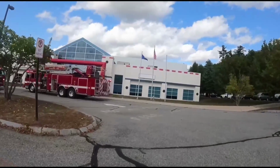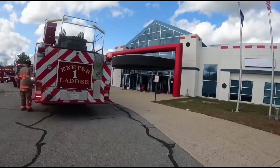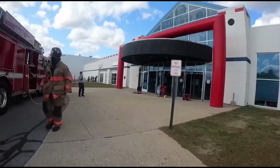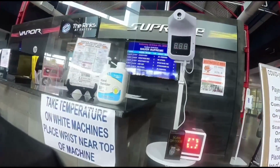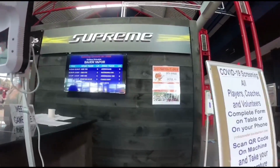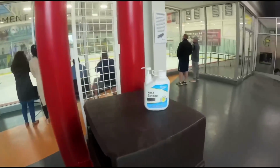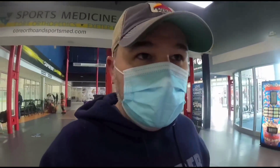And of course we have to do that with a mask. Safety first. We have to take our temperature. Thank you. So to enter the arena, we had to have our temperature taken just to make sure we don't have any COVID. And I'll get a little hand sanitizer here. Looks like the fire might be down the hall here a little bit.